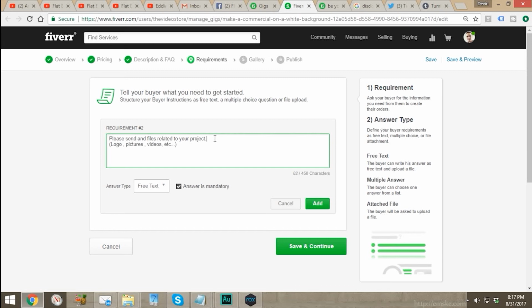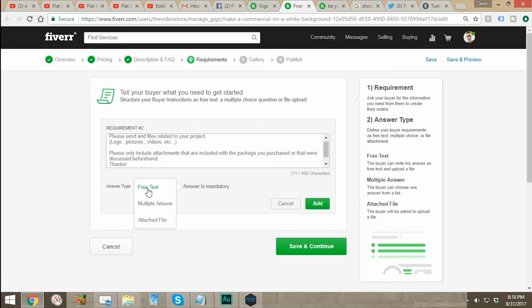So let me think about what I'm going to type there. So yeah, please only include attachments that are included with the package you purchased or that were discussed beforehand. Thanks. So free text. I don't have to make it mandatory. I don't really want to put an attached file thing here. They should know. I'm not sure how it shows up for them. I'm just going to leave it as free text, because it's the easiest form for the buyer to receive.